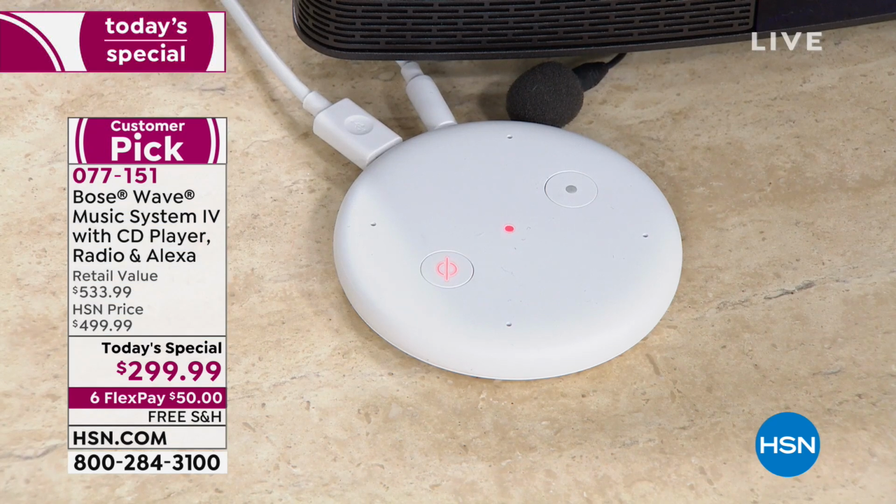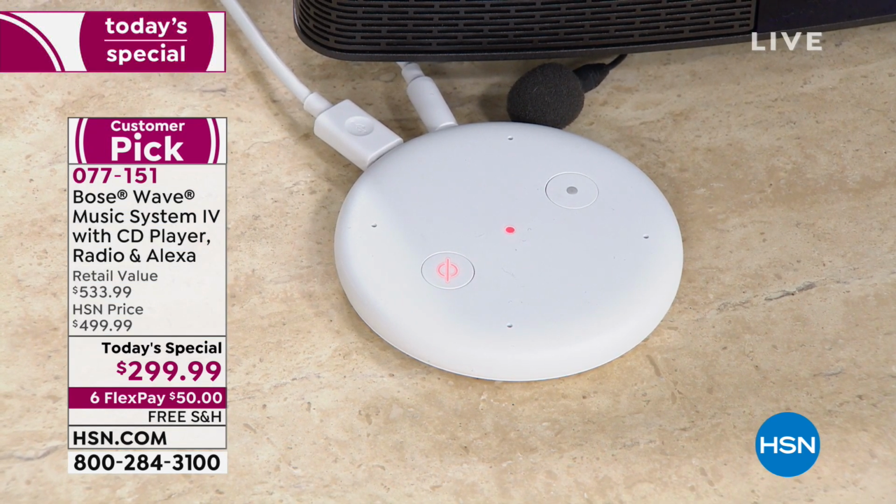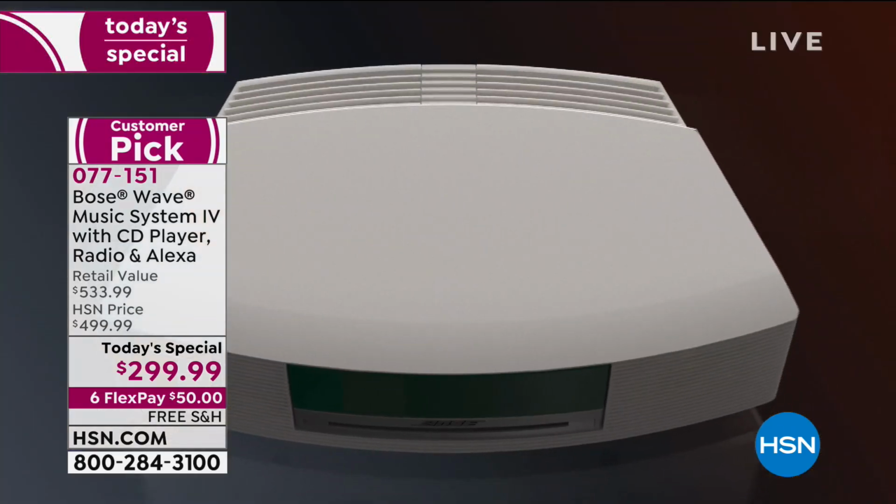So we've married the old with the new. You still have your AM, FM stereo. You still have your dual alarm clocks. You still have your CD player. You can play your MP3s, your CD rewritables.